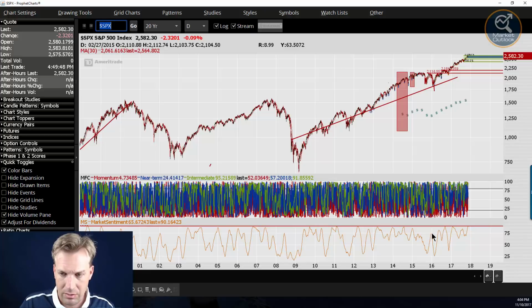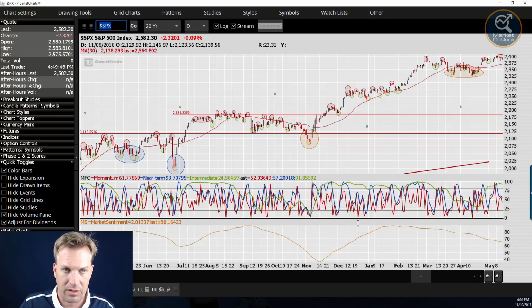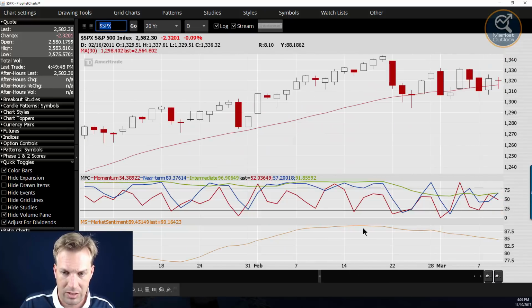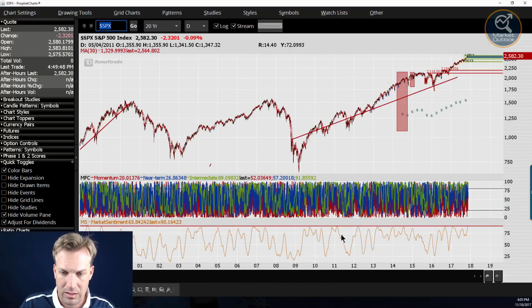And you can see, we can go years and years and years. We went all the way through the middle of this decade without ever getting to 90 on market sentiment. So that just kind of shows you how bullish we are. You can see here we never did get above 90 in 2016, even though we got a little close. So the last time we got up to 89 on market sentiment, and that was about the time that we peaked in February of 2011. So that's going to be right in that area.